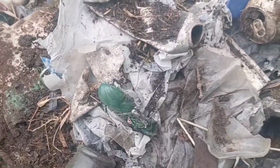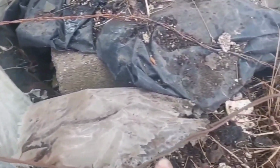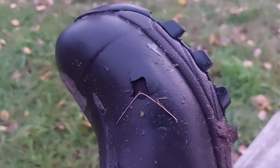A big junk pile that we found had a ton of barbed wire and stuff in it, and I did snag these boots on the barbed wire. So I'll show you up close here. Behind the dirt, you can see I did snag this outer layer of rubber on the barbed wire. Obviously it's rubber, and barbed wire is going to slice right through any kind of rubber.